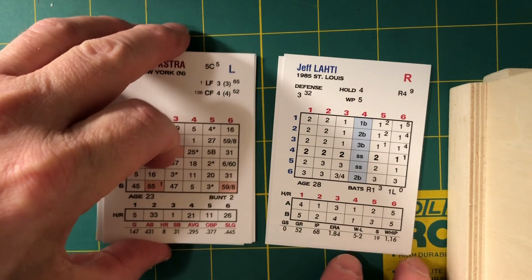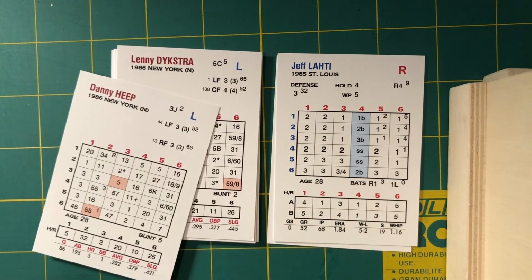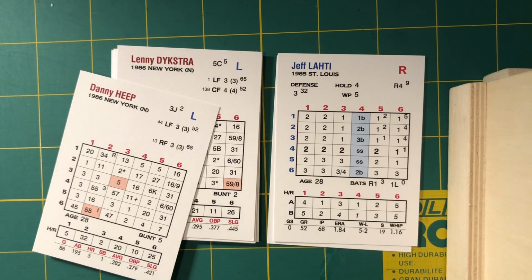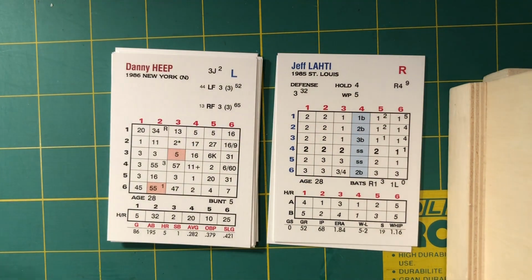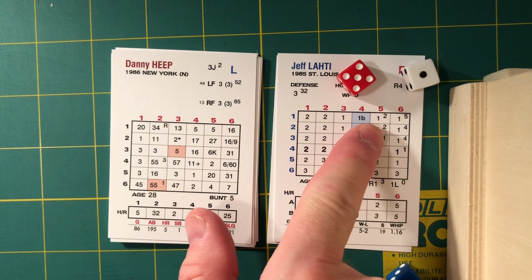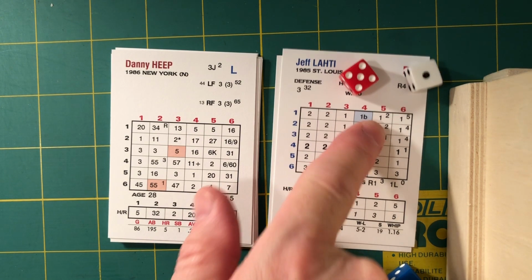Lottie is back out. Daly and Worrell are ready. And here comes Danny Heap to bat for Aguilera to lead off the 9th inning. On deck, Lenny Dykstra. It's 6-3. Mets need to rally. The pitch from Lottie is a 5-1. That's a 5. Plus 1 is a 6. And he walked him.